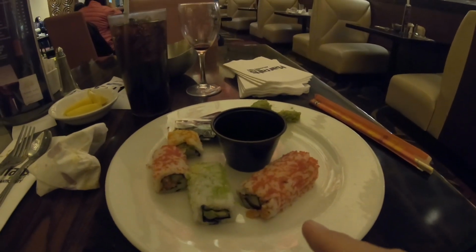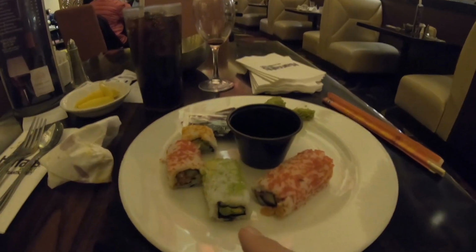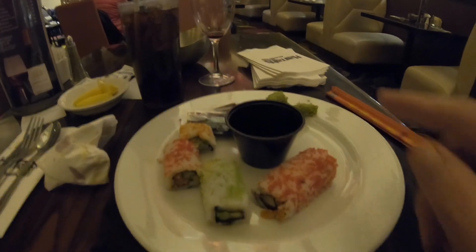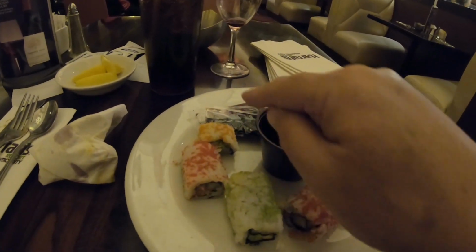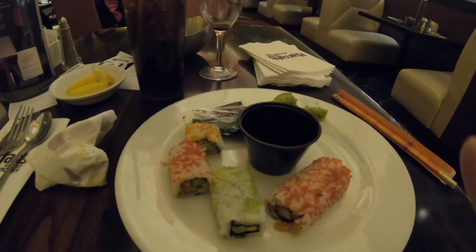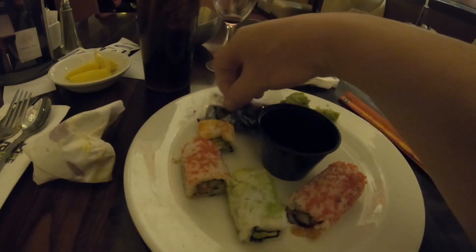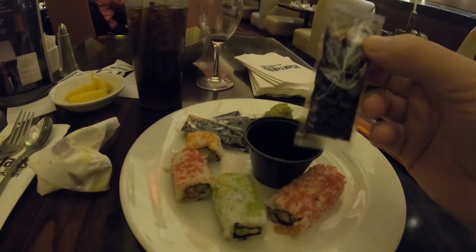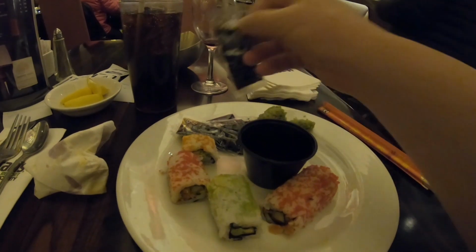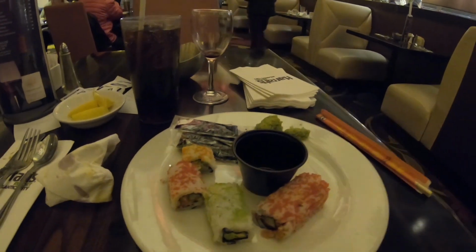Okay, I got some spicy tuna roll and a California roll, with wasabi and soy sauce, which they're using the wrong type of soy sauce. This is what you get in a typical Chinese store. It should be a light soy sauce, because this is a heavier soy sauce.